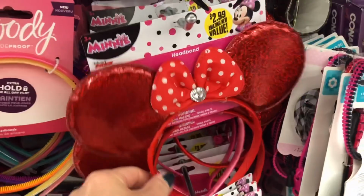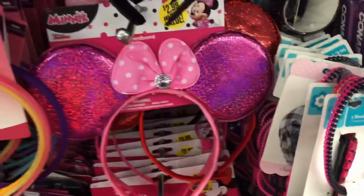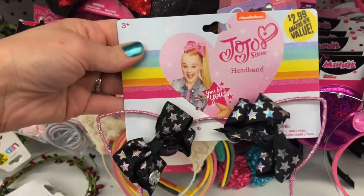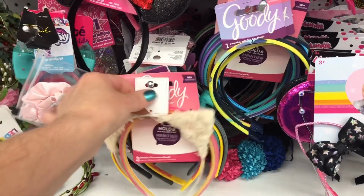So if you guys are on a budget and you're going on a Disneyland trip or Disney on Ice, these are perfect to get your little girl. They're $2.99. They also have these really cute kitty headbands. Here's a JoJo headband, the little cat ears and the bows.